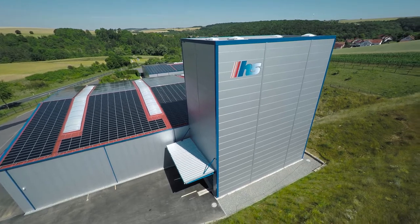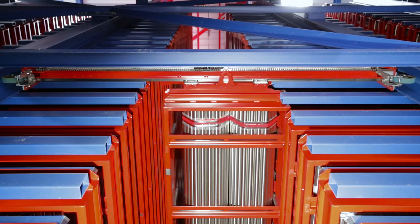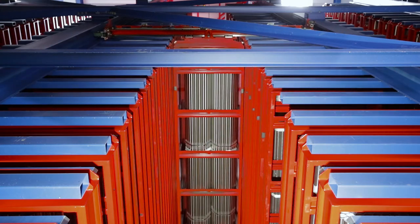9001. HS was established in 1997 and since that time has continuously expanded, as shown by our most recent construction of a high-tech, high-bay warehouse.